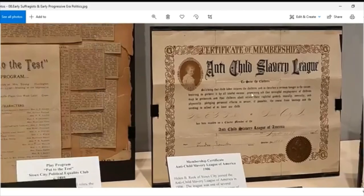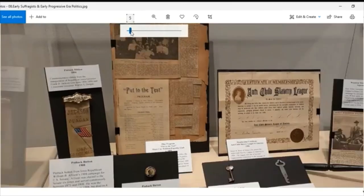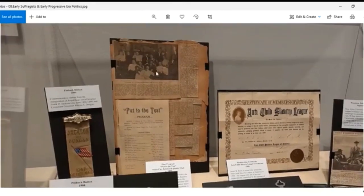Now, for the other artifacts in this case, I'm going to zoom out a little bit here. The first women's suffrage organization organized in Sioux City was the Sioux City Political Equality Club, and it was organized in 1889.